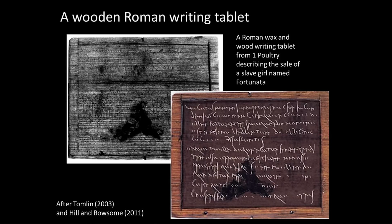Because even though the wax itself very rarely survives, when we get lucky, a kind of ham-fisted scribe has pressed down hard enough that they've left the traces of their writing beneath. Kind of like that whole thing in movies with a telephone pad where you can work out who wrote on it last.